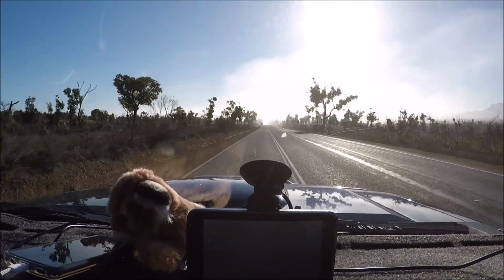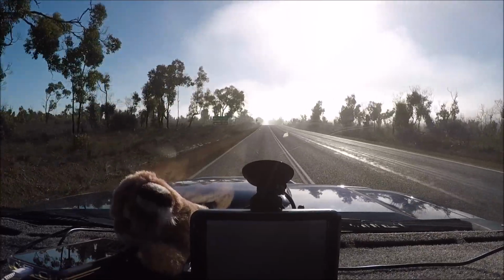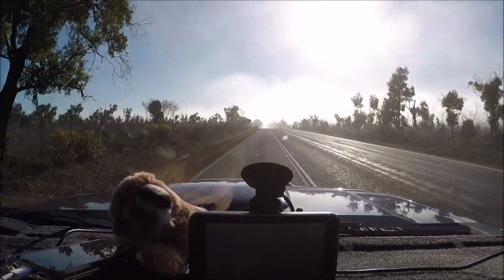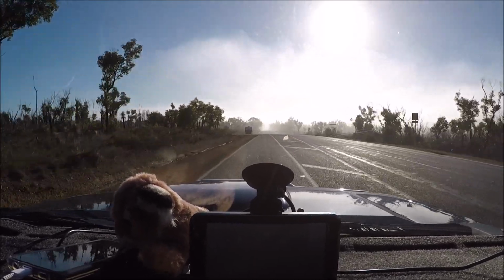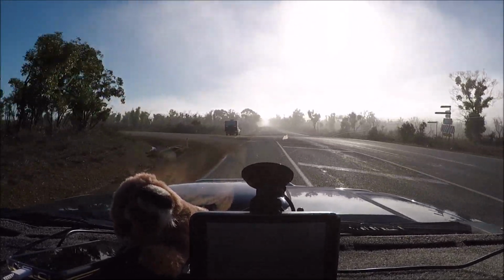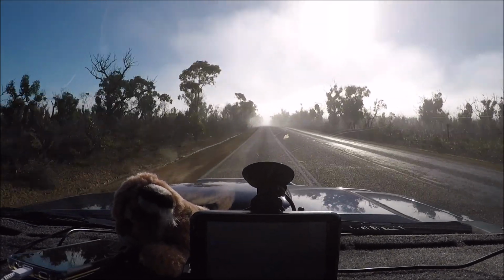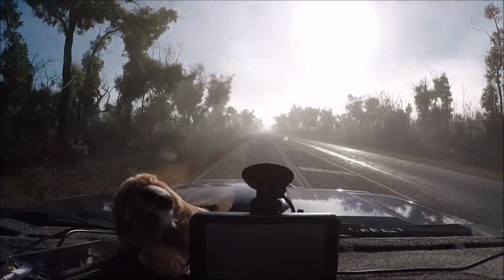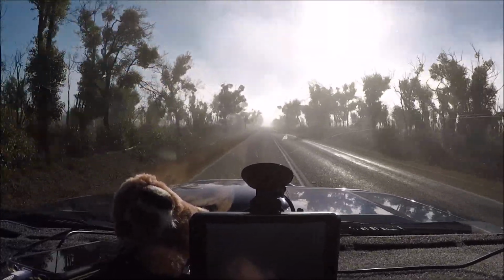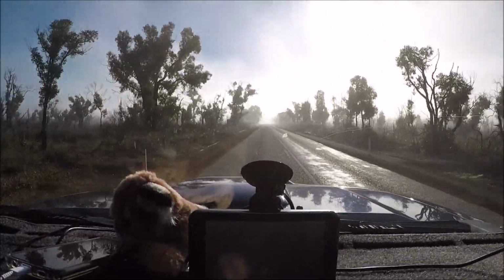And you can make it out by virtually the tallest knob of those mountains there. We're about to head into a little bit of fog. I see a caravan ahead just pulled up, and we are currently in the Shire of Gnowangerup. Those guys obviously deciding which way they want to go. Here we are, a little bit of mist. Makes it a bit mysterious.